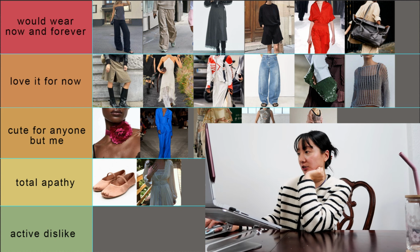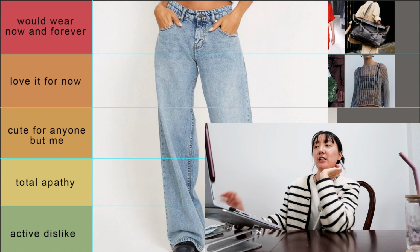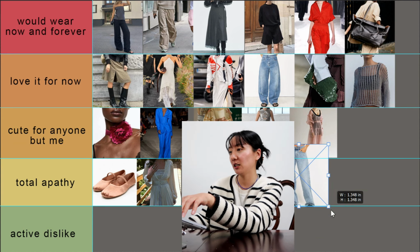Okay, the last trend is something that's been around for a while, which is just low-rise jeans. I used to really hate this style when it first came around, but I think the more that I see it, the less I dislike it. I do think it's cute on other people, but I do think mid to high rise looks better overall. So I'm gonna put it in the total cute for anyone but me trend.